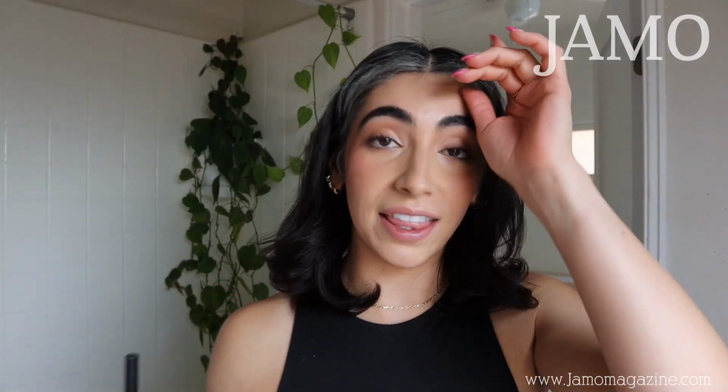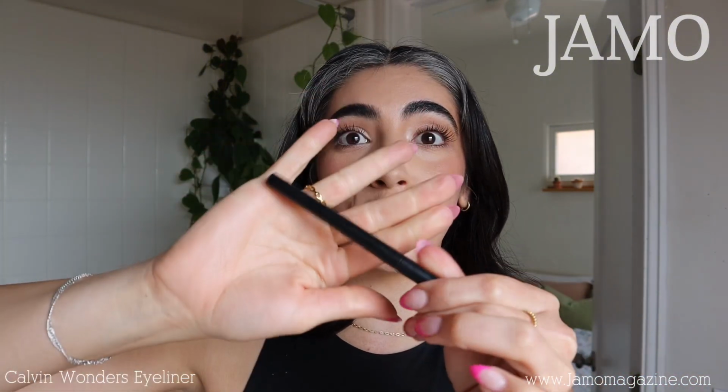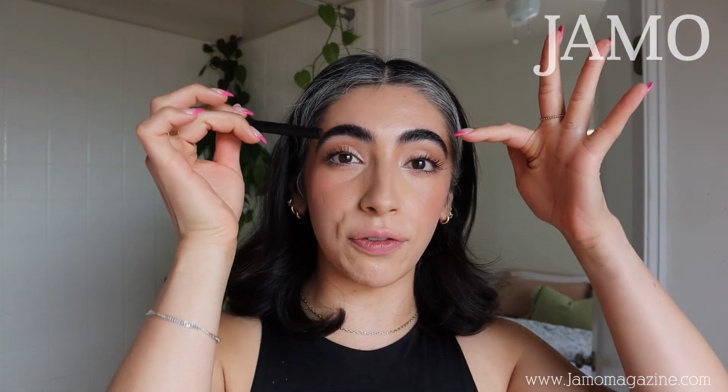And finally, the last, or no, not the last step, second to last. Now we're going to be using the eyeliner. This is the Kat Von D one. There's no writing on it anymore because I use so much of it. But I use the Kat Von D, and I used to just do the full liner, but now I've been liking just doing a little bit at the ends, and that's it.